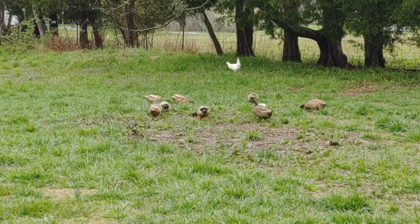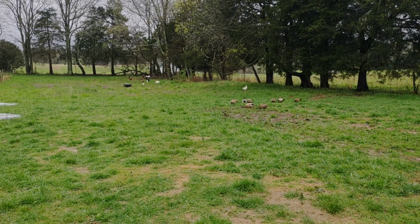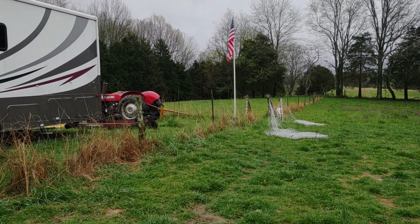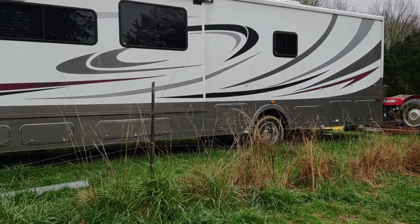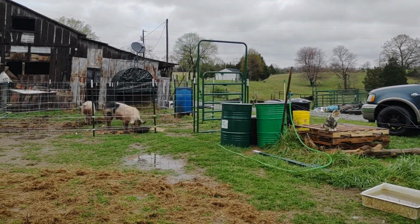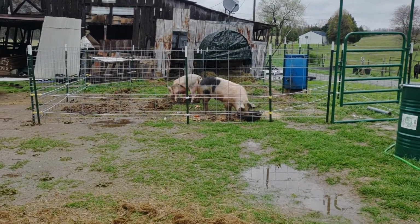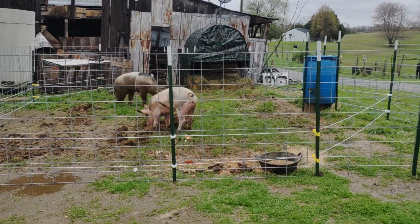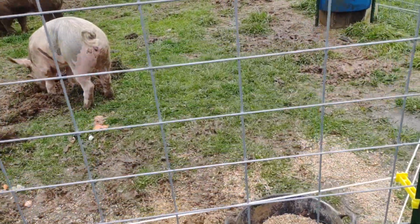Okay, I think we're going to wind this up. Maybe walk back over and look at the pigs one more time. I know you can hear all the birds in the background if I'd shut up. There's our lovely flag. Let's go say bye to the pigs. We haven't named them yet. I need to boot that feeder thing back. It's a little too close to the wire. He just got his nose on it.